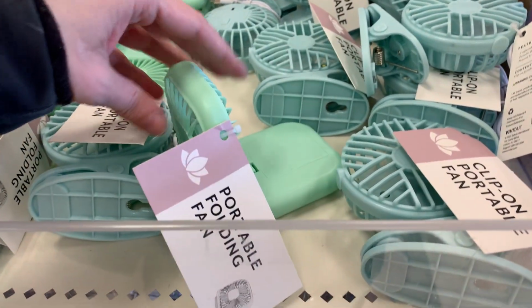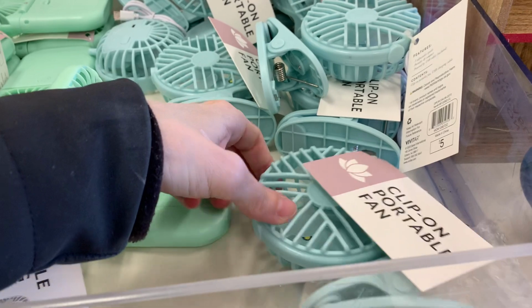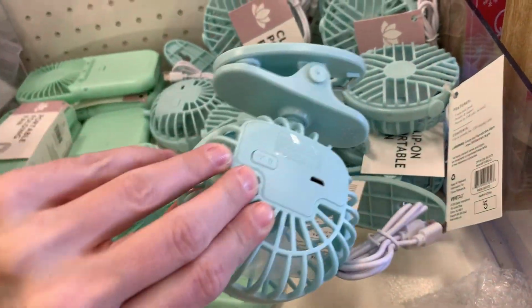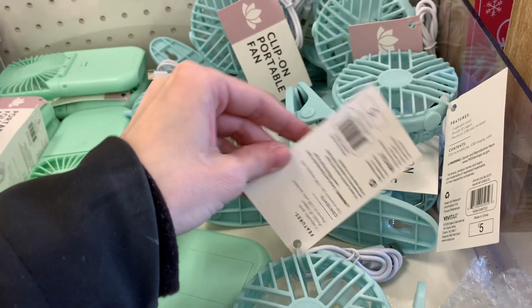Some nice little mini portable fans. The green one is a foldable design, and the blue one has a clip at the bottom. Green one looks like it has a battery compartment, but the blue one has a USB cable with it, so I guess you can charge it with a USB cable.